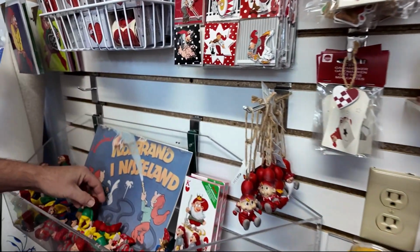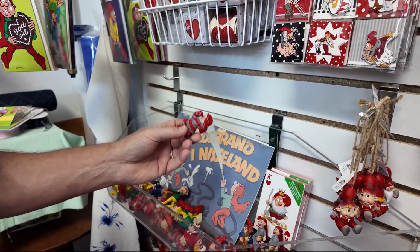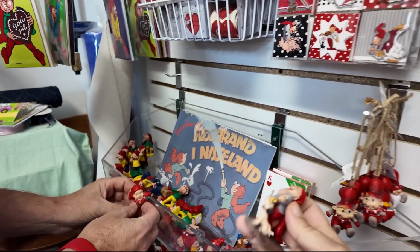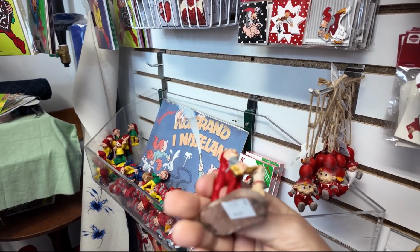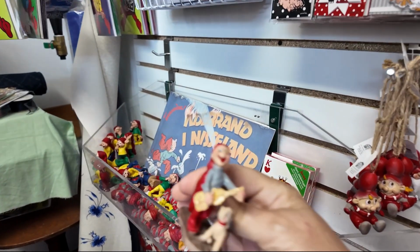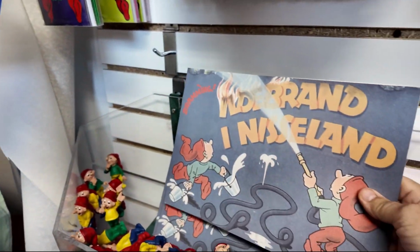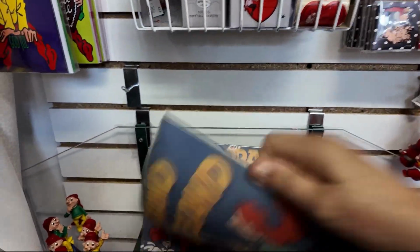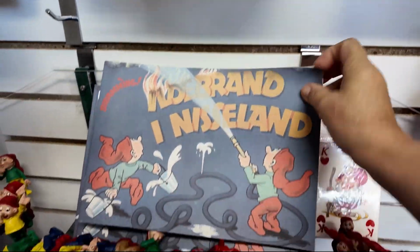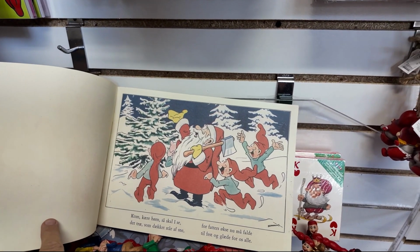The girls like playing with these. Oh yeah, those are cute. Oh, they can hang on stuff. Yeah, they're resin, little figurines. $6.50. This must be the book that is about them. Let's look inside. Yeah, it's a Christmas book.